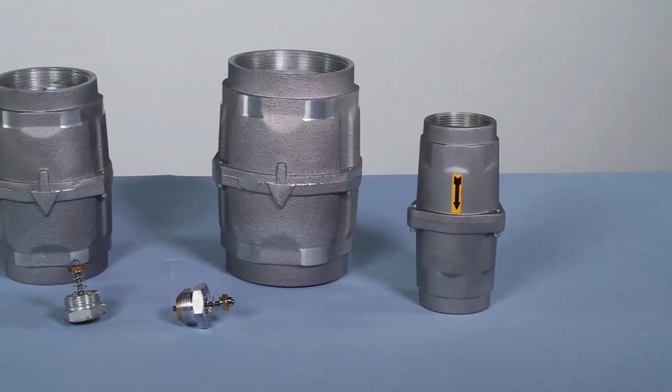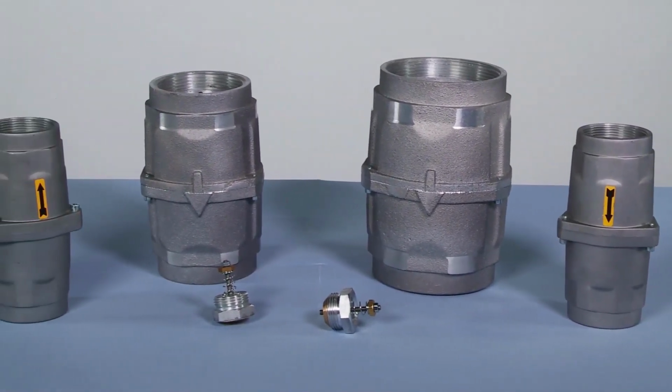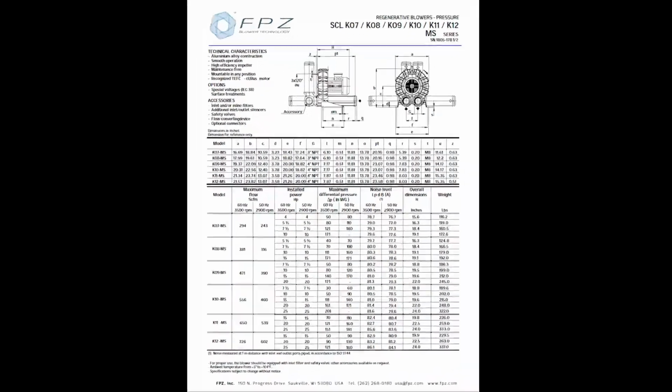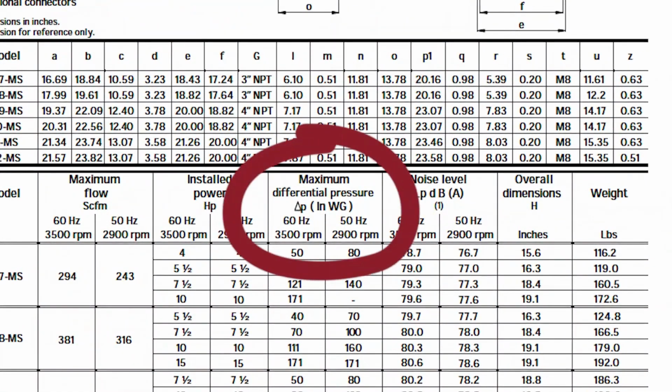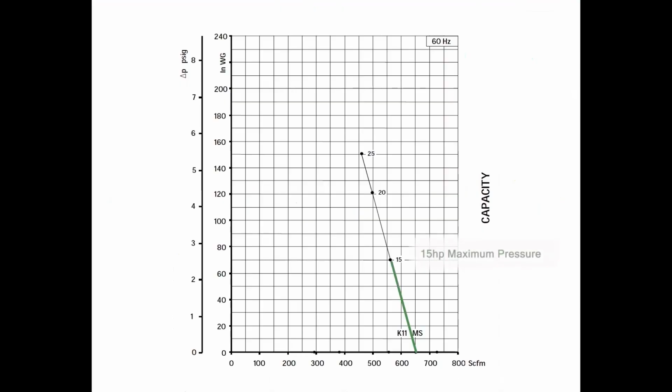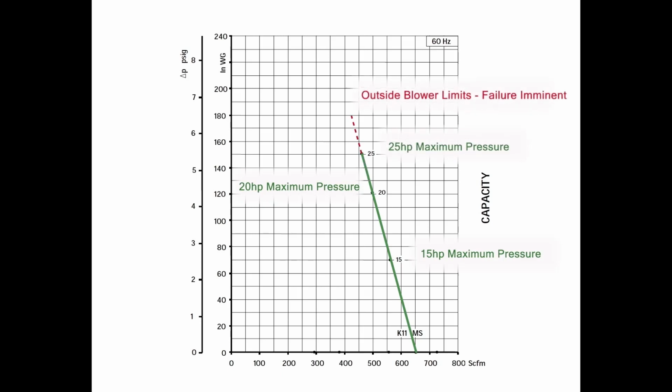Safety valves are one of the most critical accessories that are used to avoid premature failures. FPZ blowers have a maximum rated pressure or vacuum that they can operate at, but it doesn't mean that they stop when they reach these pressures. The blower will try to overcome whatever load the system applies, with the worst possible condition being a completely blocked inlet or outlet. If the blower is allowed to operate in a blocked condition, the time to failure can be within seconds on larger blowers.